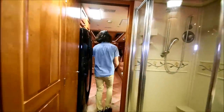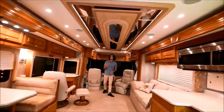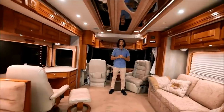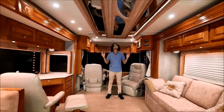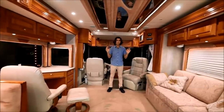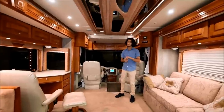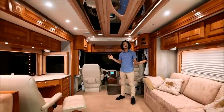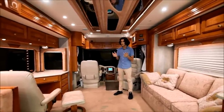Take a step and walk back here. This is a 43-foot coach that feels like a 45 easily. It's got a lot of space. It is a flagship coach, and it's not often that you see flagship coaches that are 43 feet. Generally, flagship coaches from really high-end motorhome manufacturers like Holiday Rambler are generally 45 feet. So it's nice to have that two feet shorter, making it a little easier to get around.